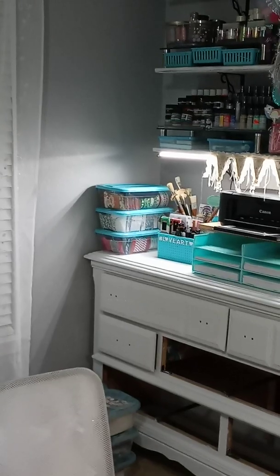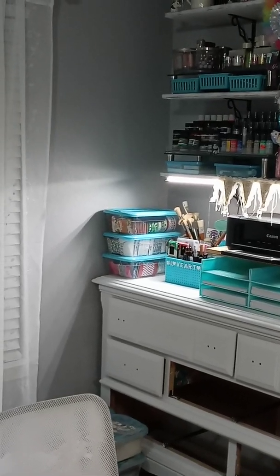Once I make the bed, I'll do a video of that, the whole upstairs and the rest of my downstairs. But for now, this is my crafty chaos in progress.